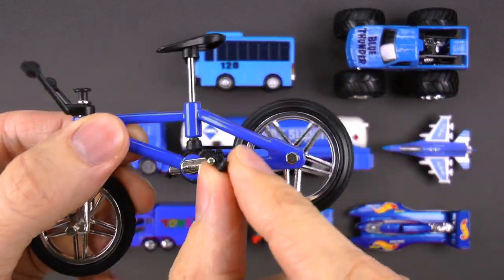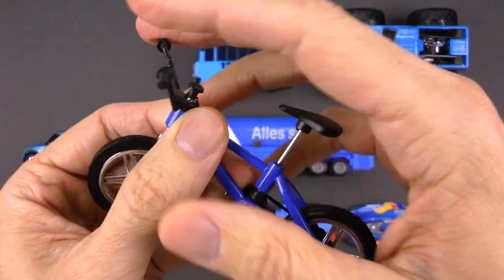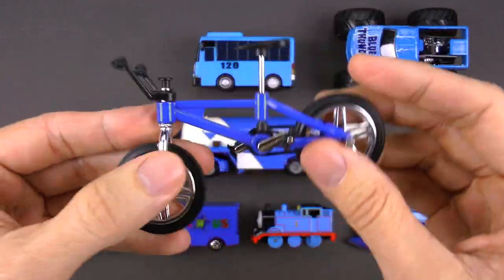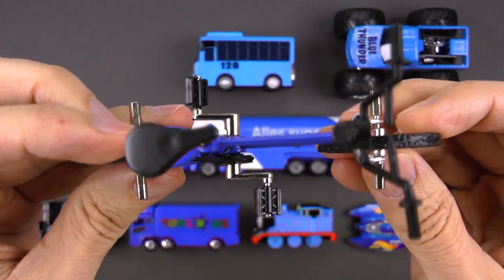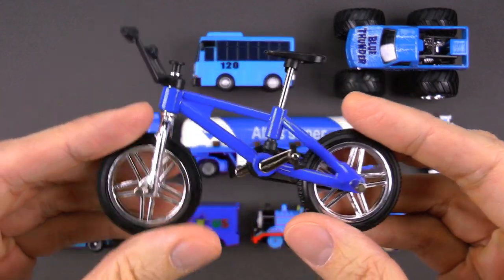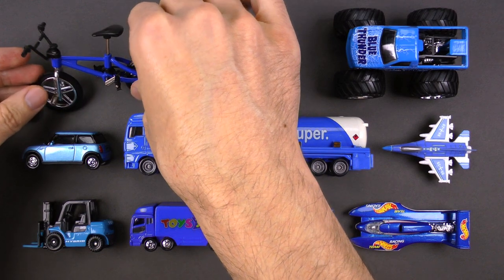You put your feet right here on the pedals, makes the back wheel go. You sit here, you got your handlebars up here, and you would just go all day and all night. This was so much fun. You got a couple of mag wheels with chrome. You got your foot pegs in the front and the back where you do extra cool tricks. This is so cool. This is a BMX bike, and this is a blue bicycle.